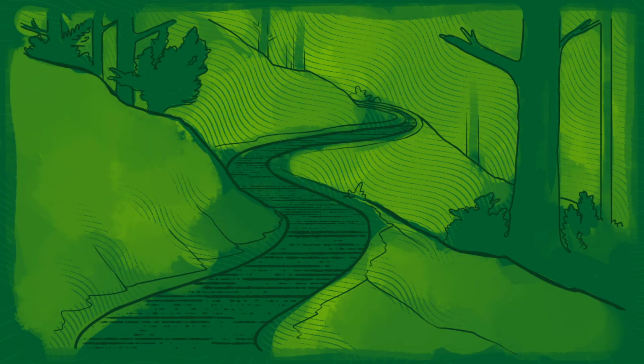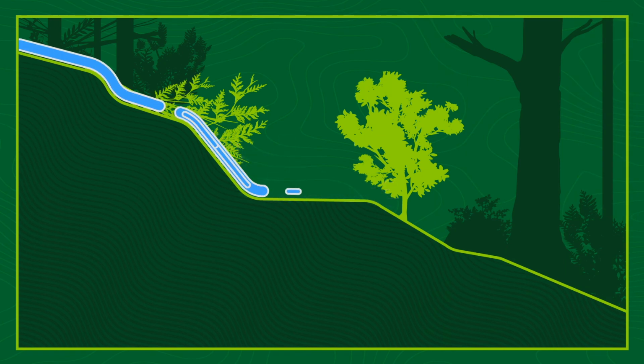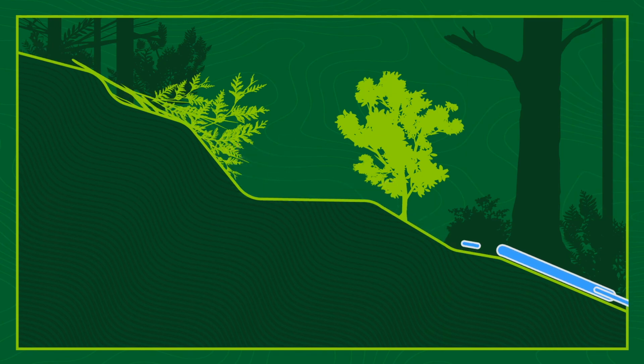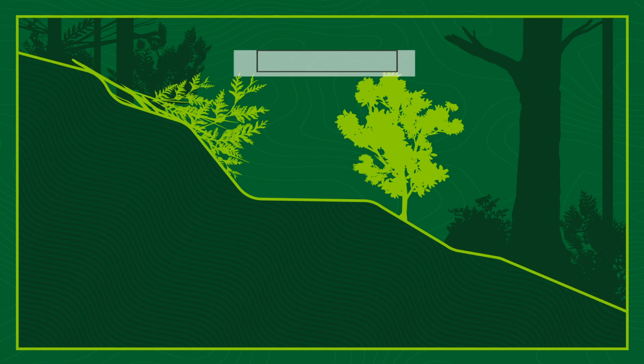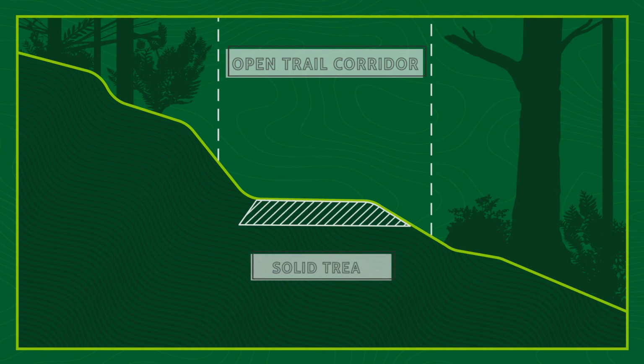What makes a good trail? A good trail is clear of debris and sheds water early and often to prevent erosion to the tread. A good trail has an open corridor, free of any overhanging or encroaching brush or limbs, and solid tread to provide firm footing. How can we tell if it's a good trail?